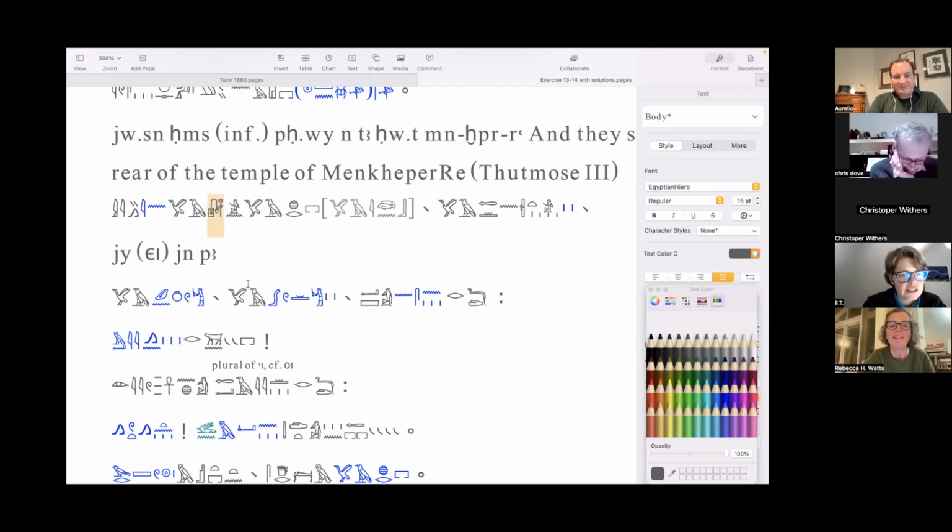That's a scribe's palette. And here it has a little person behind it, so it refers to the person who does the scribing, who does the writing. So it's a scribe. Would it be written? Actually it's the scribe itself. Oh, in the scribe. Yeah, and that would be the how, of n pa.